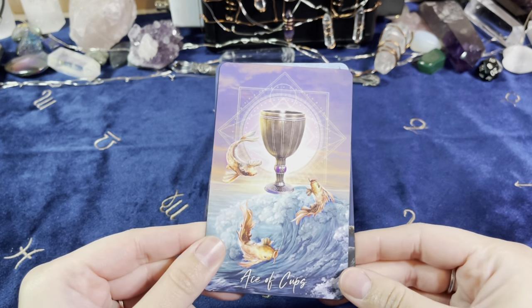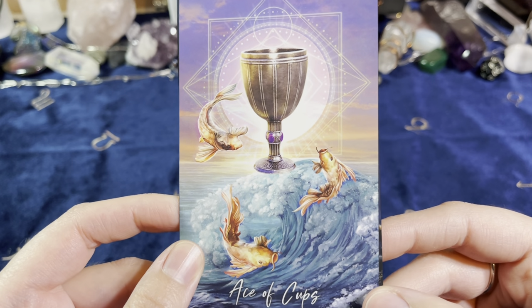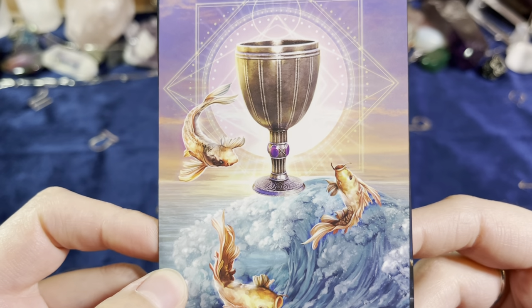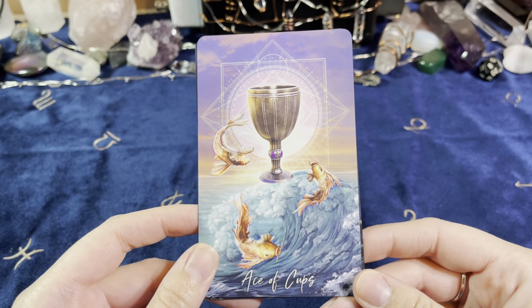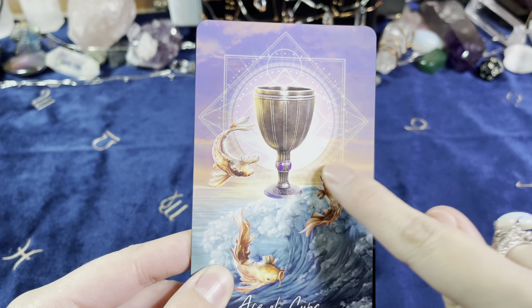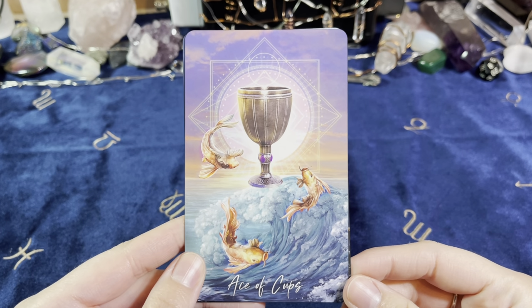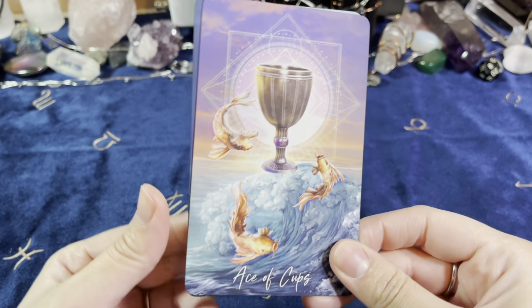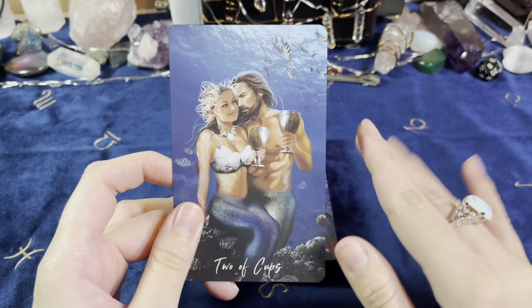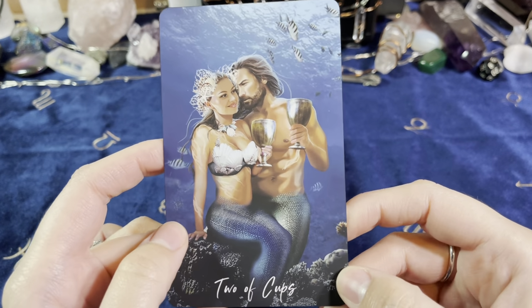Now we're on the cups. This is the Ace of Cups. Damn, look at these colors. Look at those fishes. The other Ace of Wands also had this geometric design behind it. I'm wondering if it's the same geometric symbol or different for all of them. And on the wands, if you notice, there were a lot of fiery tones in there. So in the cups, they'd be a lot of watery tones, right?